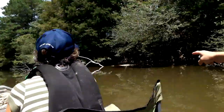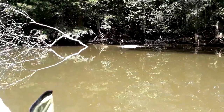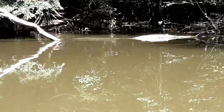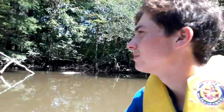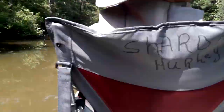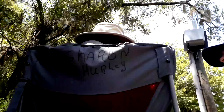Turtle on that log. Look the size of them right there. That's called a soft shell turtle. Okay. Their back's not hard. Yeah. Really hard to catch it. Pretty fast.